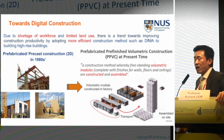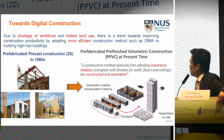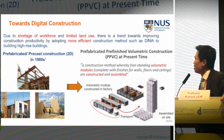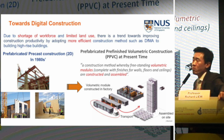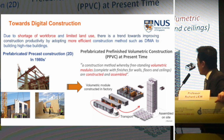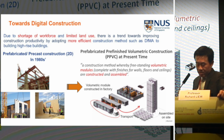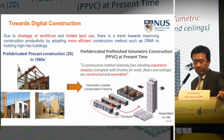I can say that until now we carry out 95% of the work at the factories, with only a small amount of wet work or welding to be done at the site. And we are now moving to the new method of construction, which I introduced, called the PPVC method, where we try to do more in the factories. So all these PPVC units will be completed at the factories, then transported to the site and stacked to form the high-rise building that we have today.